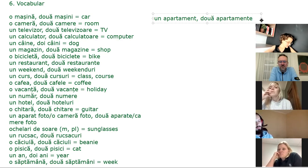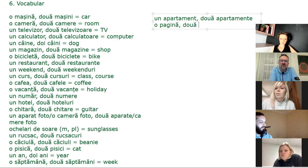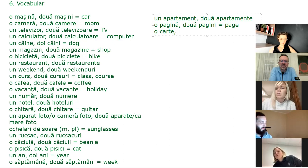So this was a little bit of vocabulary, just a small part. For example, let's think about some more. How would you say page? O pagină. Două pagini. How about a book? O carte, două cărți. Yeah, două cărți.